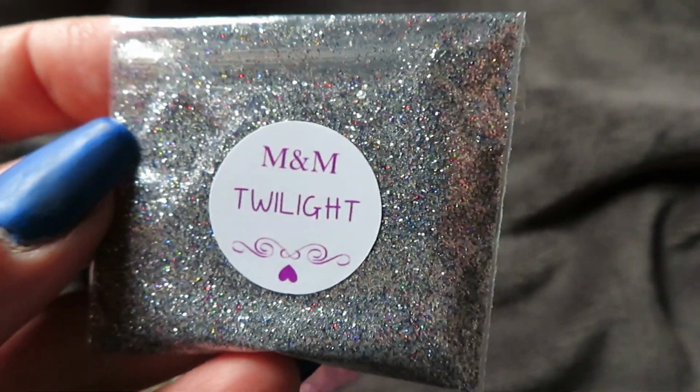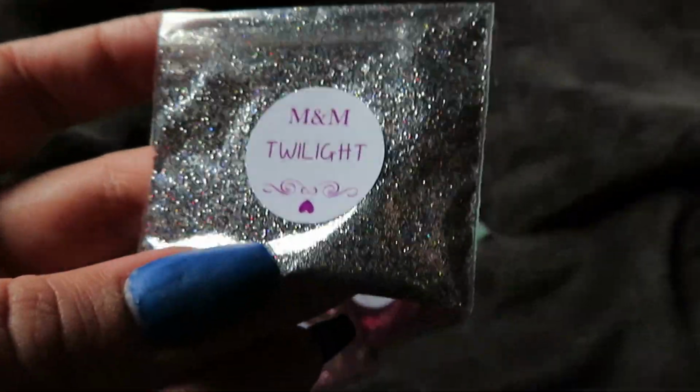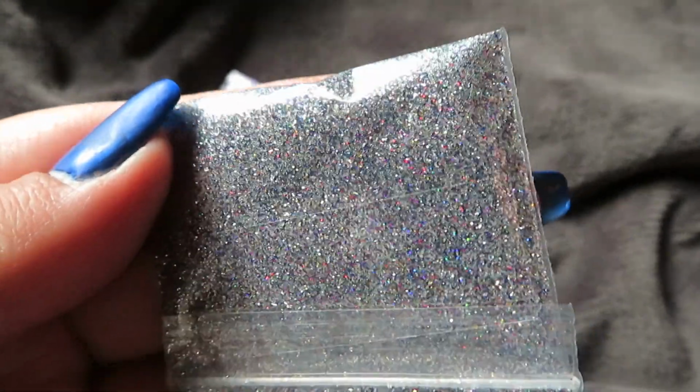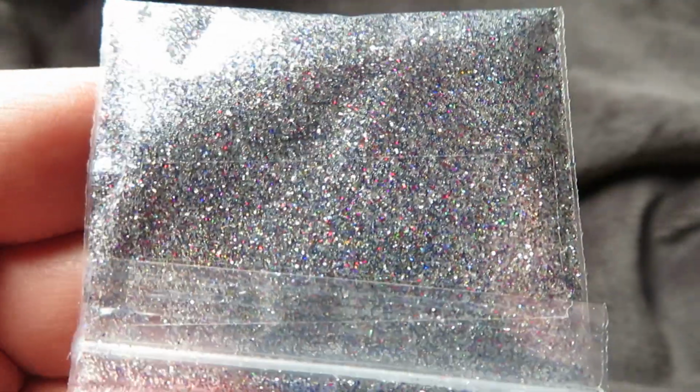Okay, so this is the first one that I got. It's called Twilight. As you can see, it's a very silver colour with also a lot of rainbow speckles in it. It's absolutely gorgeous. There's so many colours in there.